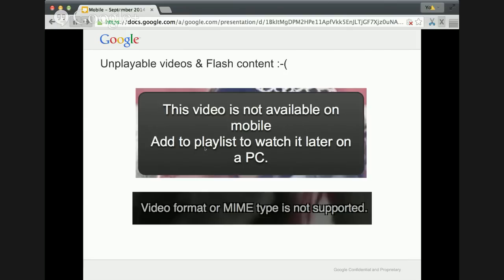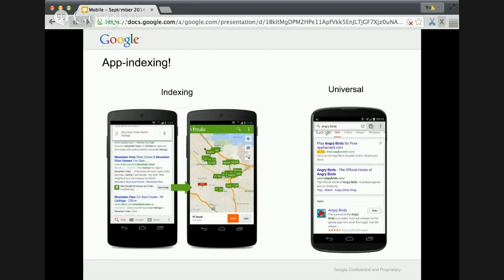Unplayable videos, flash content. Obviously, as we mentioned before, if this is something that doesn't work on mobile, try not to show it to mobile users. For videos, there are alternatives like HTML5 compatible videos or HTML5 video players that download the right files for the right devices. So that's something where it makes sense not to serve the flash content to mobile users.